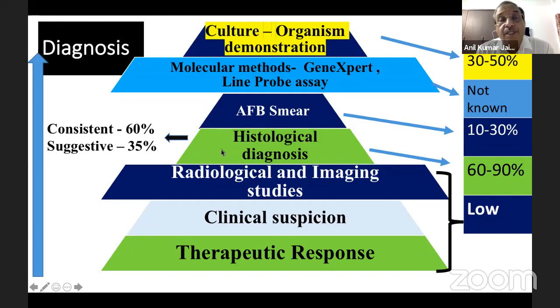Now here, you can see that radiological and imaging studies, clinical suspicion and therapeutic response to ATT are very low. And that is why ascertaining a diagnosis in osteoarticular or spinal tuberculosis is a hierarchical diagnosis where you have to put everything together. Never rely on treating on a clinical suspicion alone, or therapeutic response alone, or imaging and radiology alone, unless your MRI findings are characteristic.